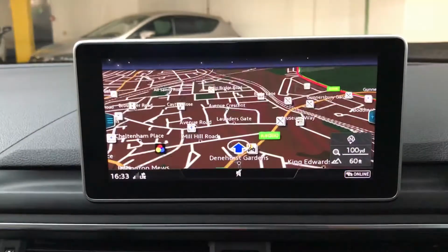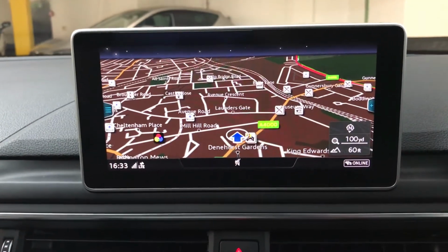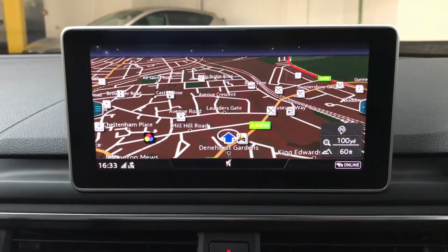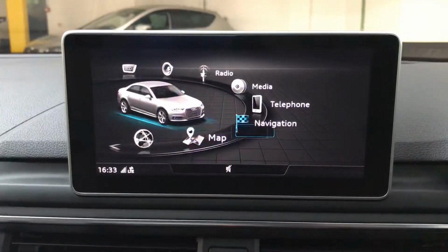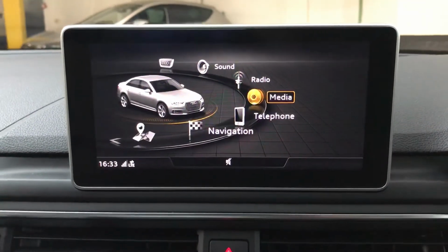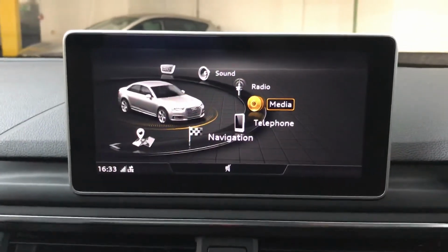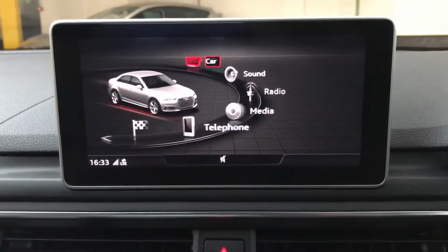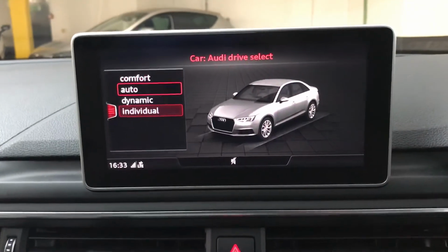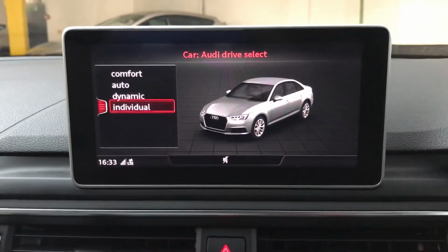You do have the sat-nav system on here as well, so you can have the sat-nav on here and just your normal speedo and rev counter on the screen in front of you. Also got DAB, FM, AM radio, CD and DVD player, another part of the tech pack. Also got your sound settings and your car settings, so you've got Audi Drive Select, you've got Comfort, Auto and Dynamic. You've also got individual settings as well.